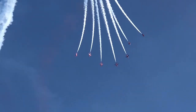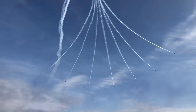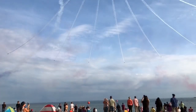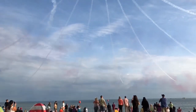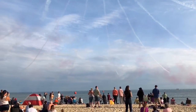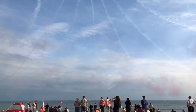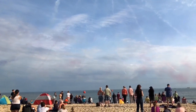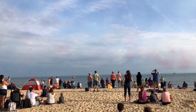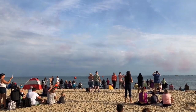Big break, go calls Red 1 for the vertical break. As the smoke goes off, look left and right again for the synchro pair. Again with a closing speed of over 700 miles an hour, Red 6 and 7 about to barrel roll towards each other before crossing three times in front of us in a circus.